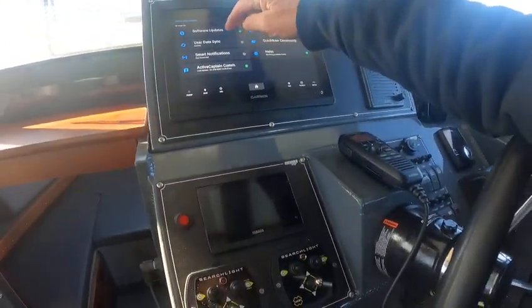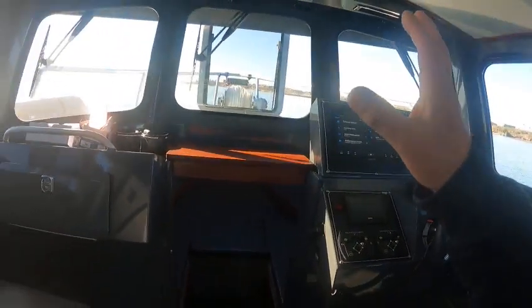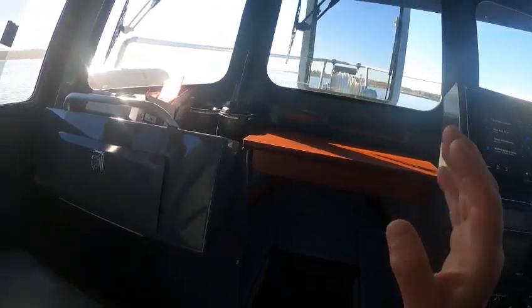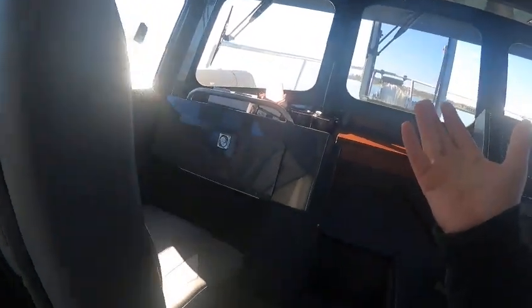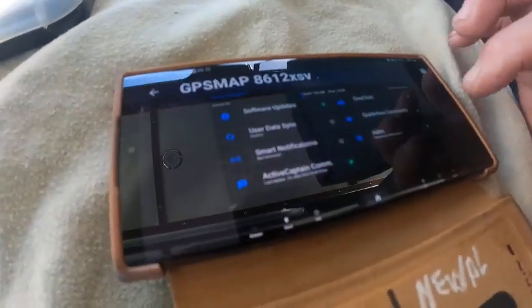That means I'm all up to date. I didn't do my user data sync and smart notifications because it ain't mine. So when you sign up, you go under owner. Very easy. Your username and password. That's all you have to do. See how it popped up on that screen, and you can go back.